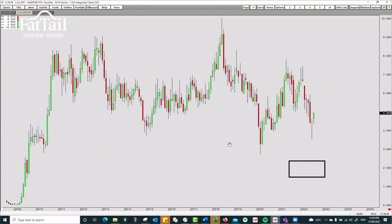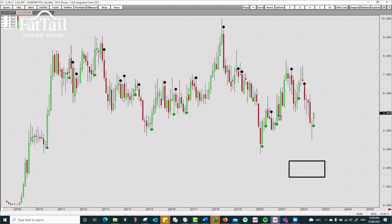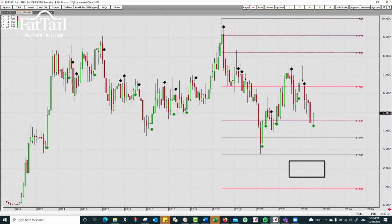So if we now look at this in terms of the monthly charts, I'm just going to look at this whole range down from the high and what it's done. And you can see there coming right into that buy zone. And this month is shaping up as a potential monthly buy pivot out of that buy zone, which is interesting. That was a great arrow.